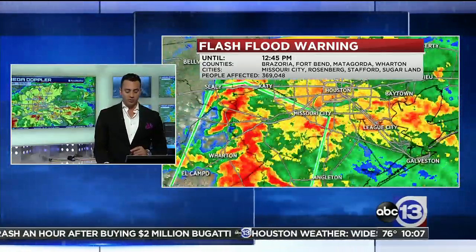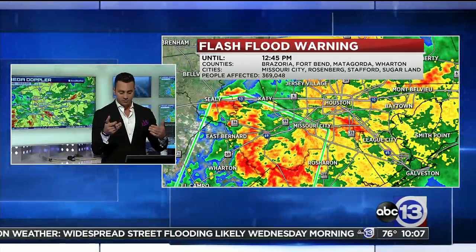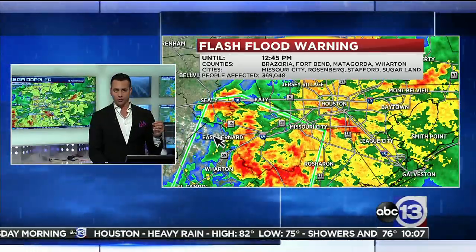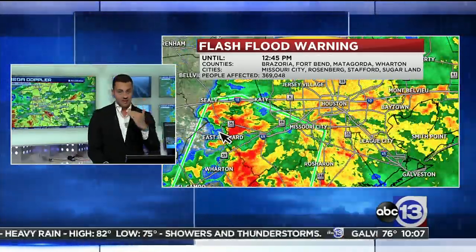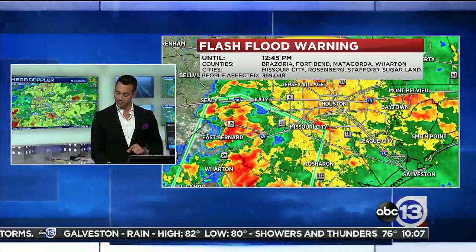All right, so I also want to show you we are picking up a little bit of rotation in some of these storms just north of East Bernard, just northeast of Wharton. Some of these cells are starting to exhibit a little rotation that's getting down to the mid-levels, still not to the low levels yet, but we have to watch that closely. Again, brief spin-up tornadoes can't be ruled out.